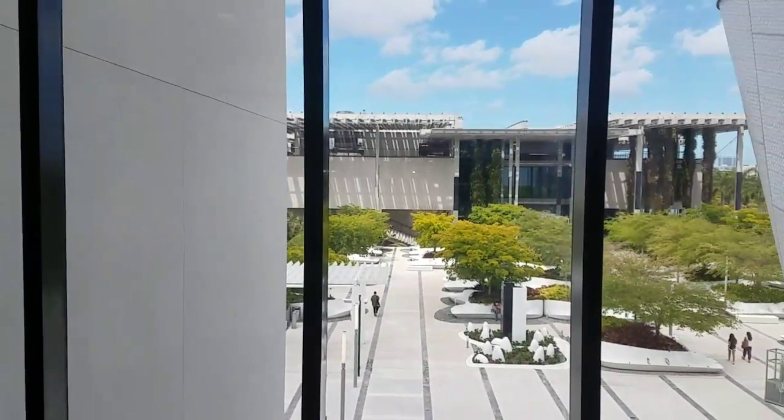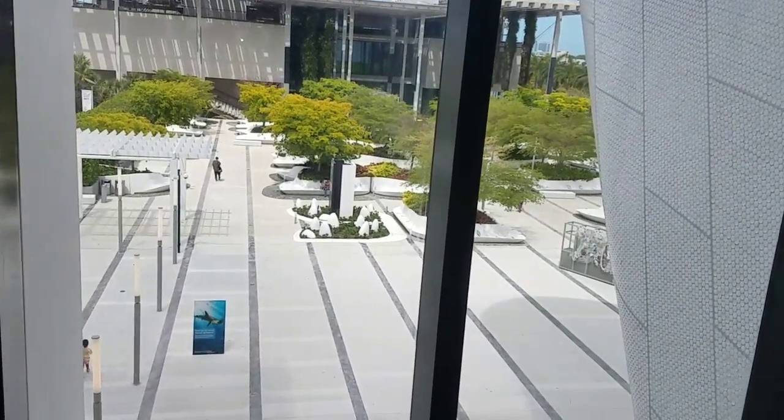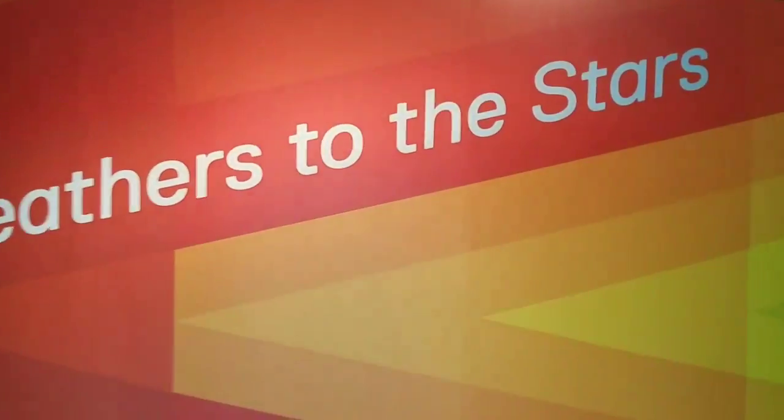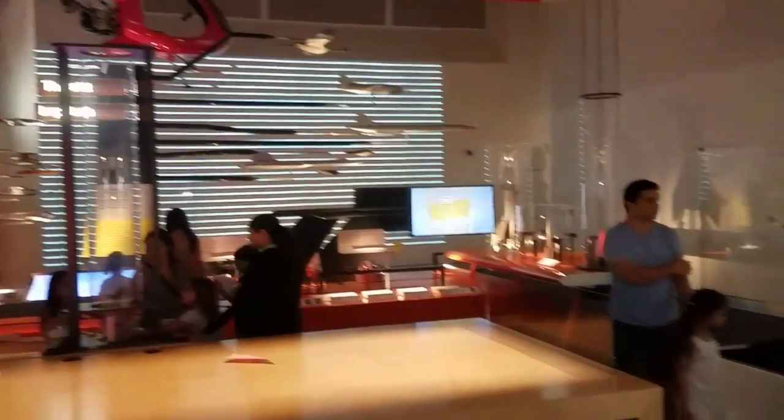This is looking the other way. That's the entrance down there. And we are headed to the Feathers to the Stars. Okay, so I thought this would have to do with birds. But apparently it's about space flight and aeronautics in general.